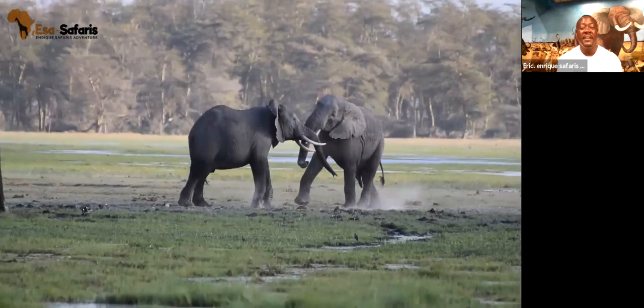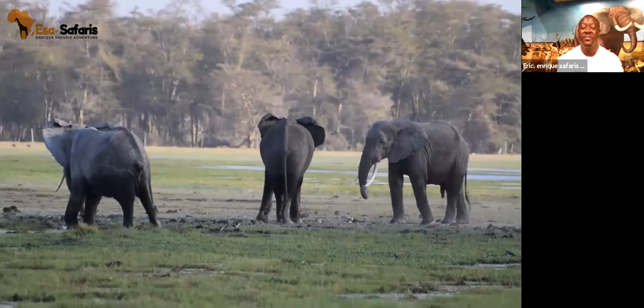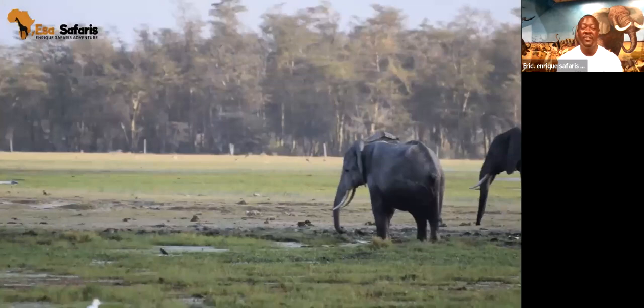We enjoy coming here because we learn so much about the elephants. And also the elephants are so gentle. You tend to see how they interact, see the different families, and also you take nice shots. Asa Safaris can take you there to experience all this.